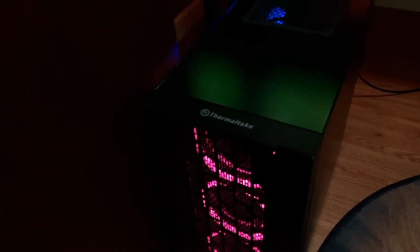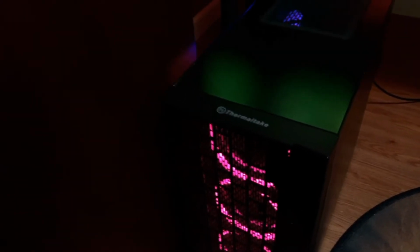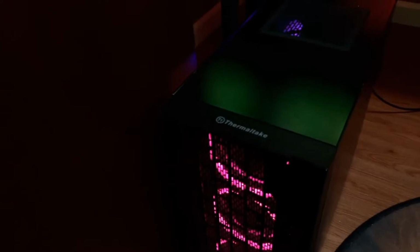But for now, this is my streaming PC. It has 5 or 6 fans. 2 of them came with the Capellix that I told you about. They are by Corsair, but the 3 and the one in the back are not. They're by this other company. They're like $12 fans, and they're actually great.